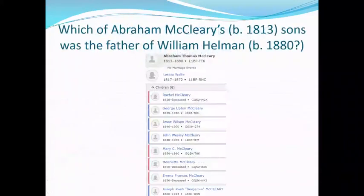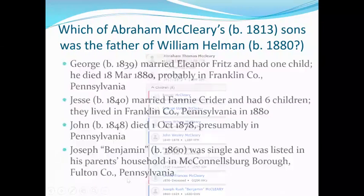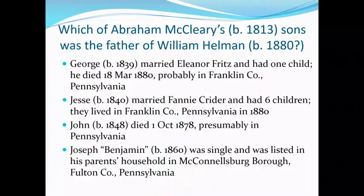Okay, so let's look at this family of Abraham McCleary a little bit more, see if his sons might have been the father for William Hellman. All right, so there's a George, there's Jesse, there's John, and Joseph Rush Benjamin McCleary. Those are the known sons. So here's what we know about those sons.